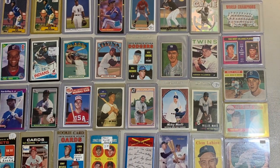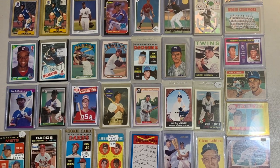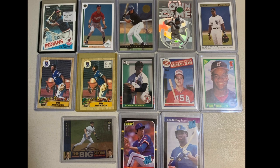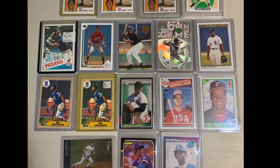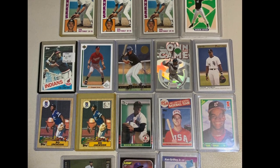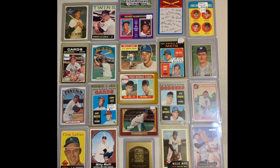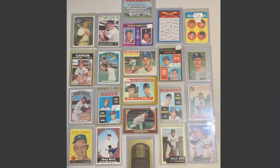Some more of the cards that I had in top loaders from the old collection, and it included more baseball cards than I remembered. Some nice ones here, Bo Jackson, Mark McGwire, an 85 Donruss Clemens rookie, a few Mattingly rookies, and a Derek Jeter rookie. And some vintage older baseball star cards here.